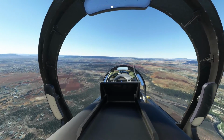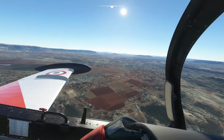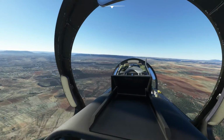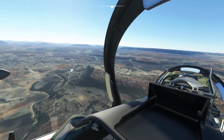Mike India Golf 1. Sorry about the interruptions. Approach via Mike Zulu Victor transition, cleared to Mike Zulu Victor, landmark 1262. Yeah. Mike India Golf 1, to land runway 22, 007. Yeah.